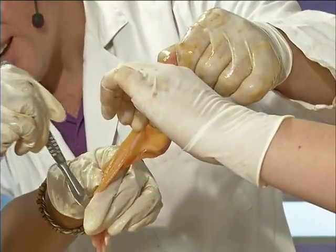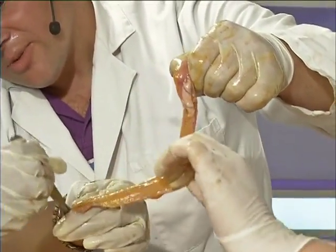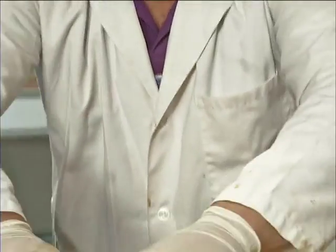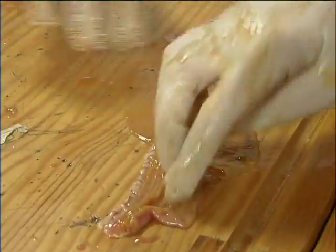This is the fun part of life science, right? Isn't it open now? Almost. That's it. Right, there it is. I'm going to pull it out so you can see. Come on, you can do it. Flip it over. That is so cool.